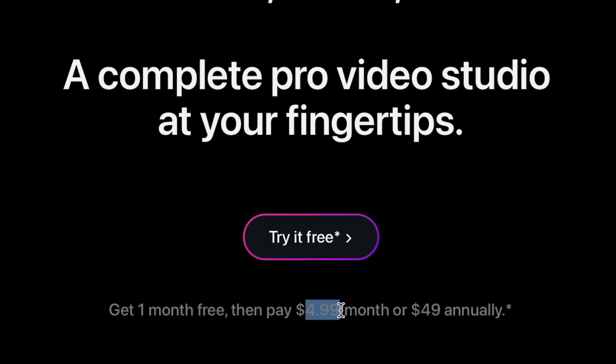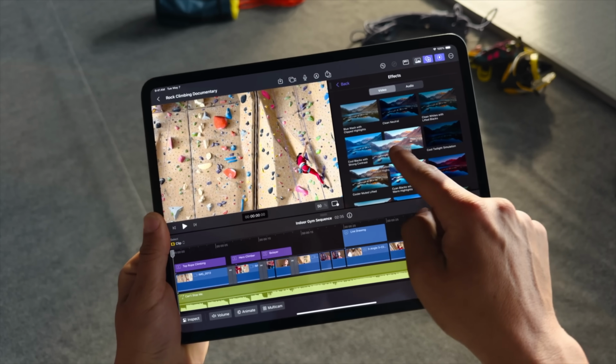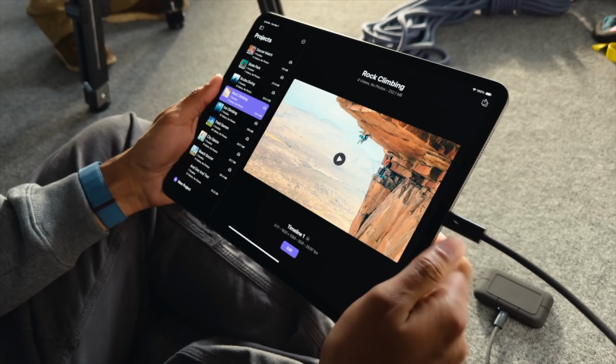I'm excited for the app for the iPhone, but for the iPad, this still costs $5 a month. You can only get it as a subscription, and they made it a little bit better, but that is just one of the apps. You can open your projects on the macOS version, but you can't go vice versa back to the iPad because they are limiting it.